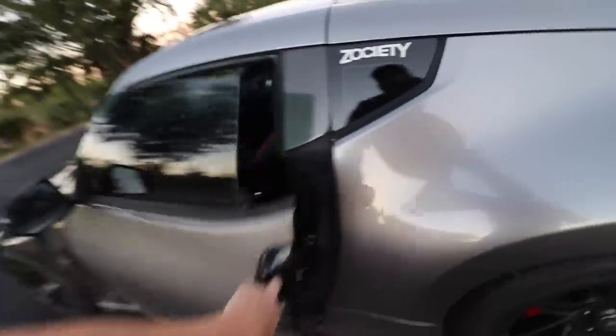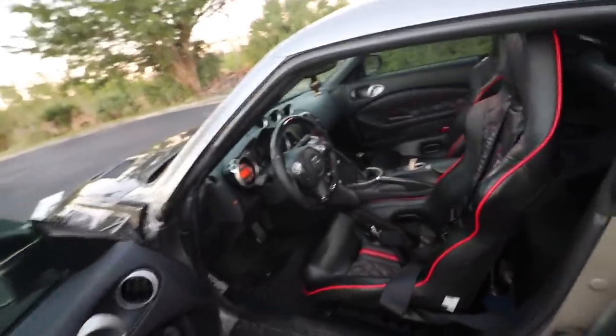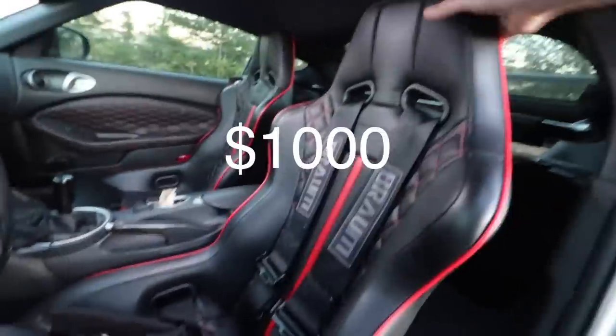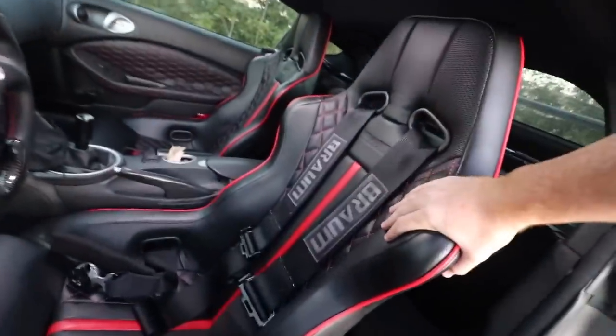Alright, next up, the interior. You guys absolutely love the interior of this car. Such a popular series on the channel, but over here, we had to do it to them. Get the brown bucket seats. The seats in this car were absolutely horrific. These were just a must.